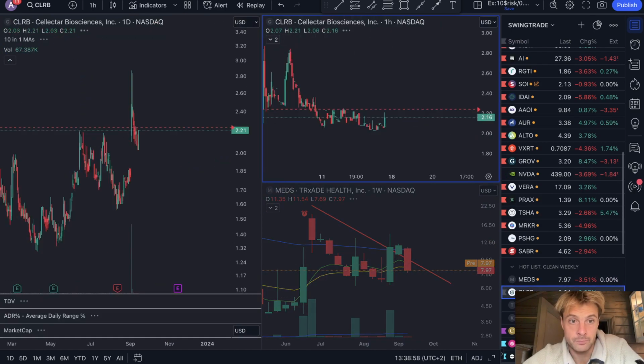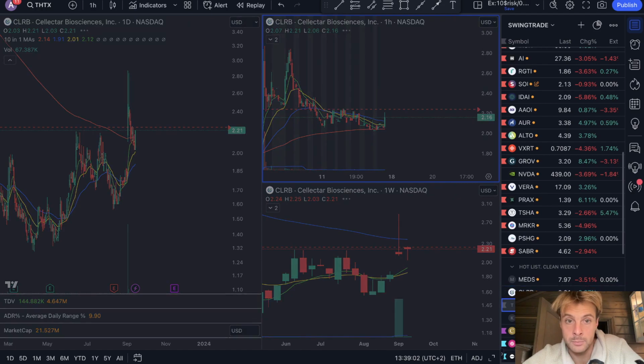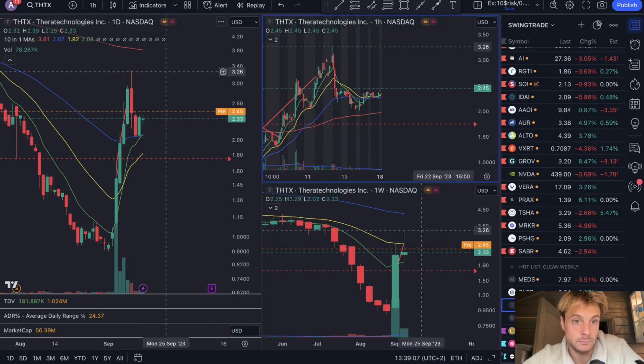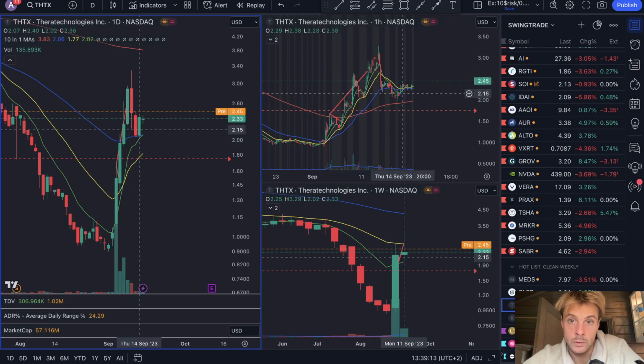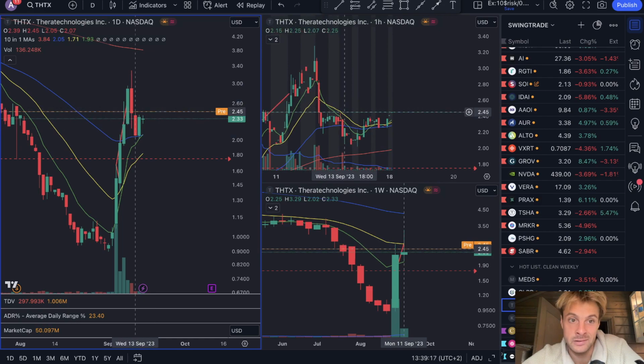Nothing. Needs more time. THTX. Nice, explosive, clean move. Super nice mover. Nothing yet. You can almost see the same head and shoulders here.